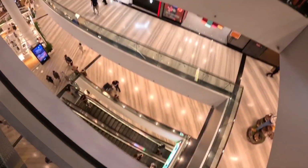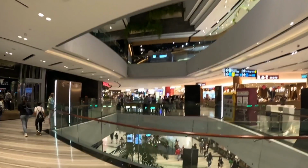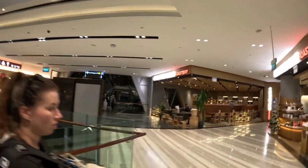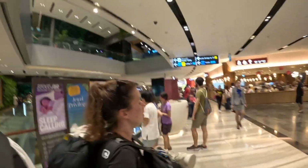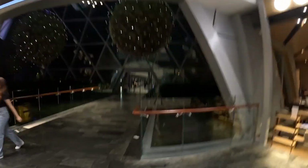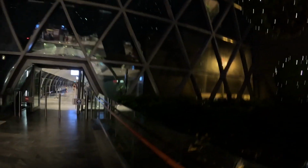So obviously, shopping mall, lots of floors, lots to do, lots of money. Everything is very expensive in here, but then that could just be Singapore as a whole. But yeah, and this is how you leave. You can walk over. We're going to Terminal 3 to head to the cinema.